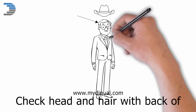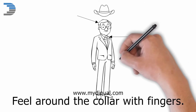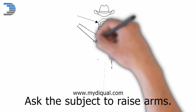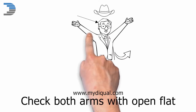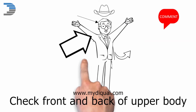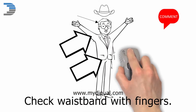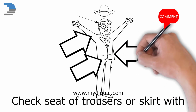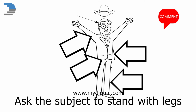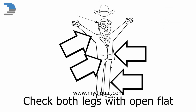Check head and hair with back of hand. Feel around the collar with fingers. Ask the subject to raise arms. Check both arms with open flat hands. Check front and back of upper body with open flat hands. Check waistband with fingers. Check seat of trousers or skirt with back of hand. Ask the subject to stand with legs slightly apart. Check both legs with open flat hands.